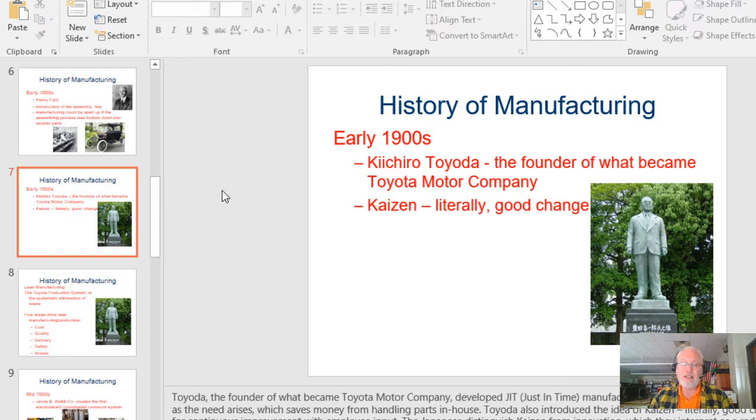Also in the early 1900s, Kiichiro Toyoda, the founder of what became the Toyota Motor Company, came along, and he created what's called Kaizen, which means literally good change. So that allows for the continuous improvement with employee input. The Japanese distinguish Kaizen from innovation, though, as they interpret a radical change as innovation rather than continuous change.